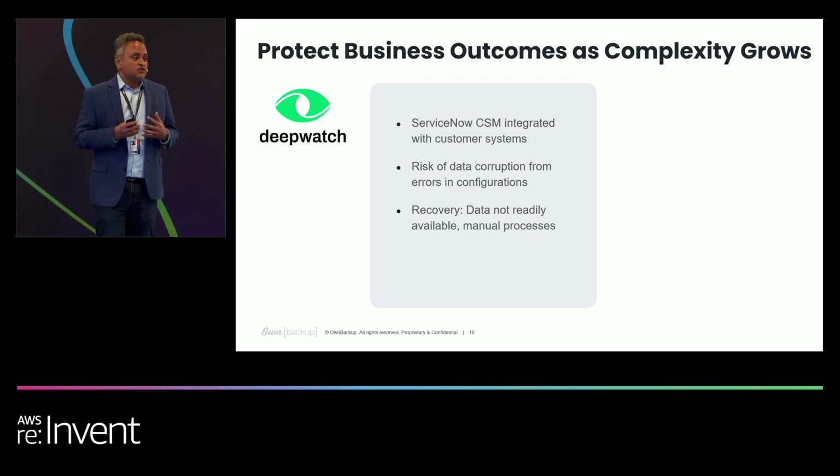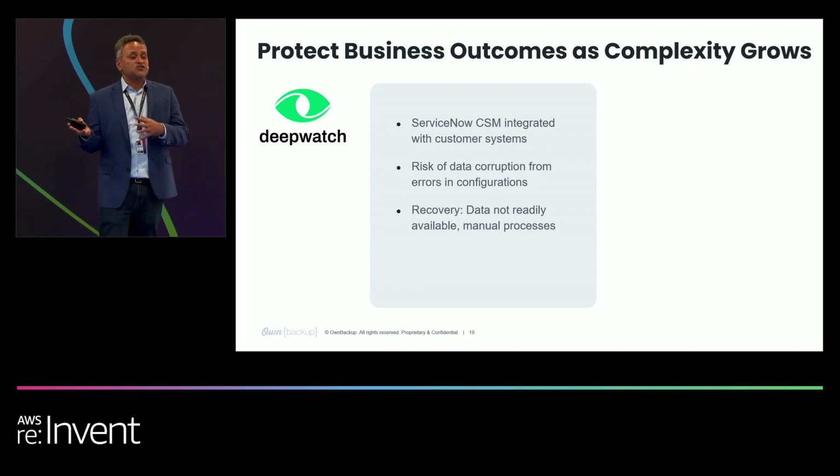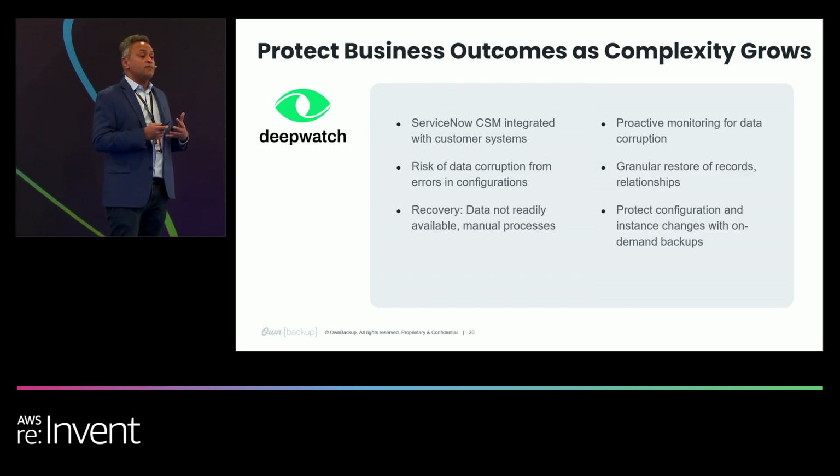And when these integrations have gone wrong, it's been really difficult for Deepwatch to recover data that gets corrupted. It's been difficult for two reasons. One is the native tools that come with ServiceNow aren't great for recovering from data corruption. But the second reason is the data is actually in the customer system, so it's difficult for them to access. In order to protect the ability to deliver great customer service, Deepwatch wanted to ensure business continuity for these processes. And for that, they turned to OwnBackup Recover.